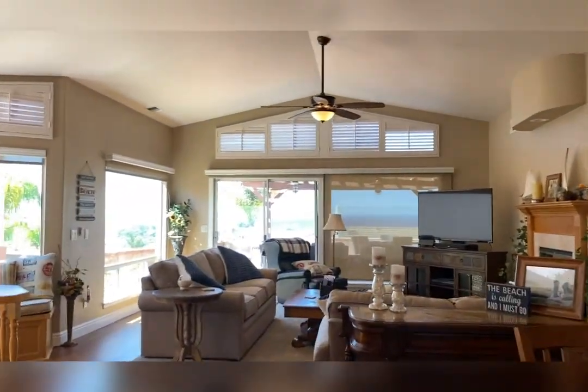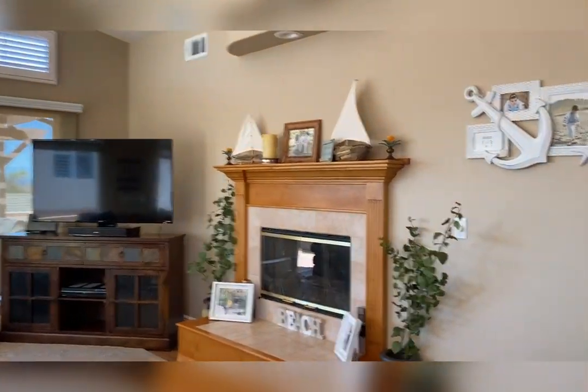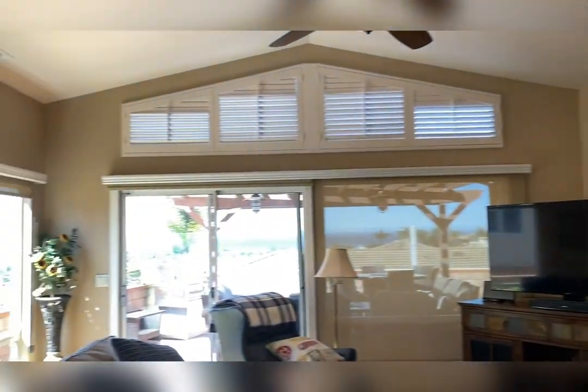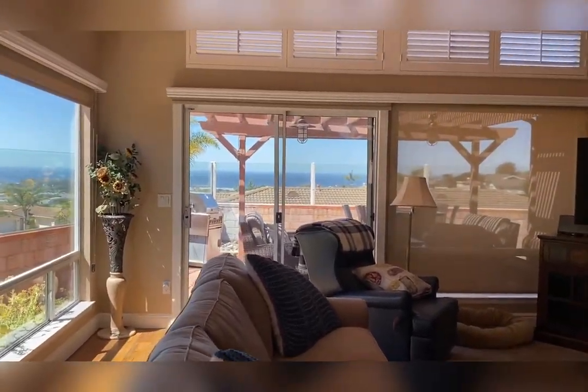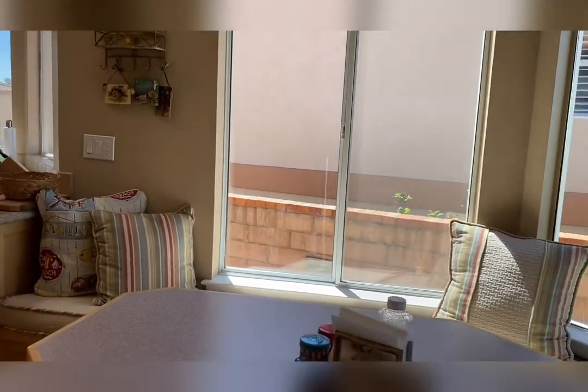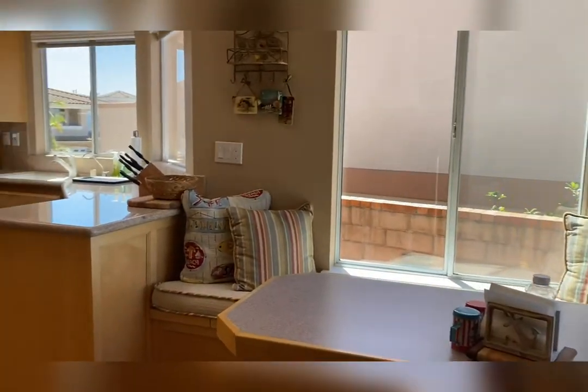Beautiful living space, nice and open. Nice fireplace. It's got the windshield out there for the ocean breezes. Oh, it's a cute little sitting area here. Lots of natural light.